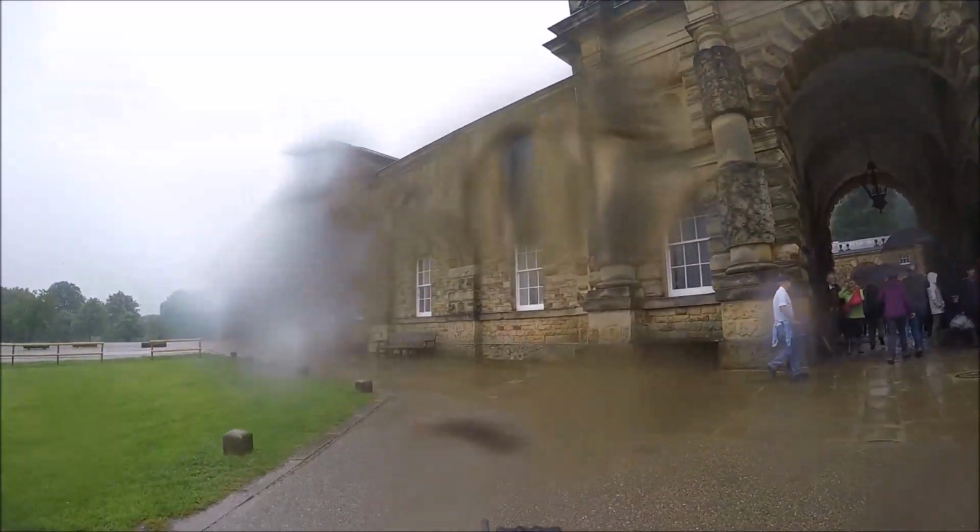Well, it's really raining now and the sound on this camera's not very good because I've got the full waterproof housing on it, so I think I will have to do some voiceovers.